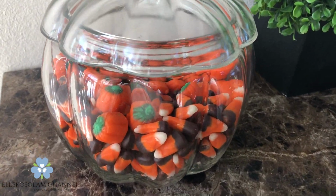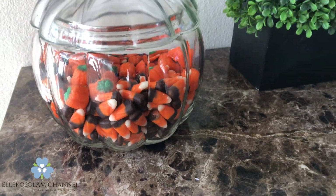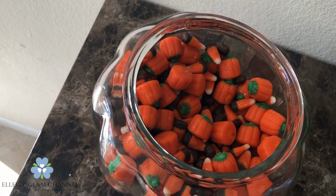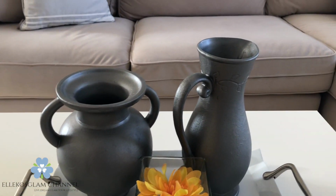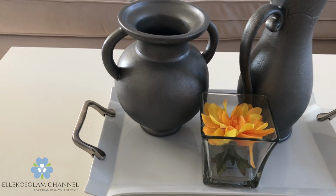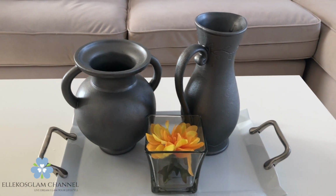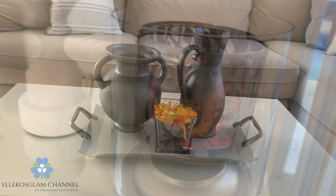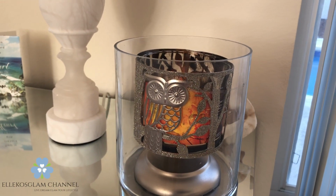No home is complete without candy corn. I love candy corn because it's a throwback. It reminds me of my childhood, and it just reminds me of my family. Here I have some dishes that were sent from my godmother in Connecticut. She's my mother's godmother. She sent me those dishes, and I just paired it up with the orange flower for autumn. I love little vignettes on my table for fall.